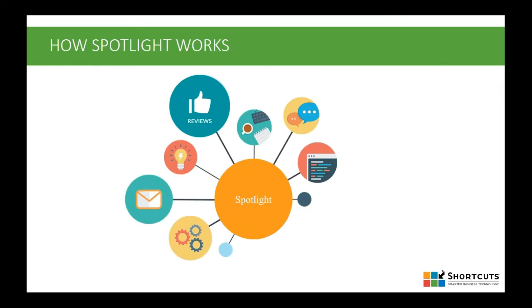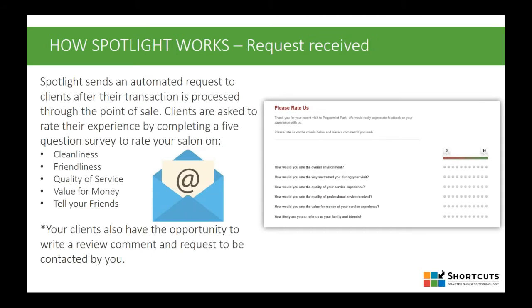Let's actually go into our ratings and reviews feature specifically and how it all works. Now, our ratings and reviews feature is called Spotlight. The way Spotlight works is your clients are immediately emailed a request to review you. This is sent either via email or SMS. It's an automated process and it's generally sent immediately after their visit, but can be staggered out if you don't want to be over-addressing your reviews.